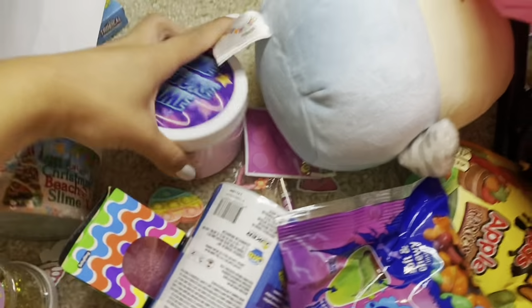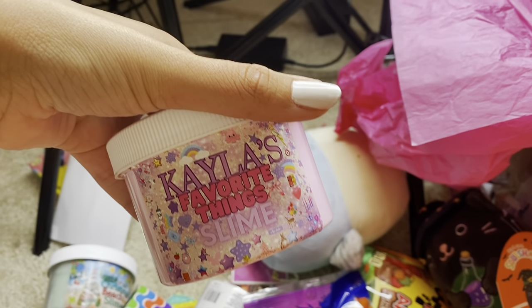Oh, it smells so good. We're opening this package. You know what? This is actually good, Kalli, because she could watch this YouTube video too, and she'll see it. Slime Before Time, the owner of Slime Before Time, I don't know her name, but she sent us this huge package that we are opening. And oh my gosh, wait. Guys, look at this. Hang on. Look at this slime. Kayla's favorite things. Where's the other slime? I didn't get to see that one yet.